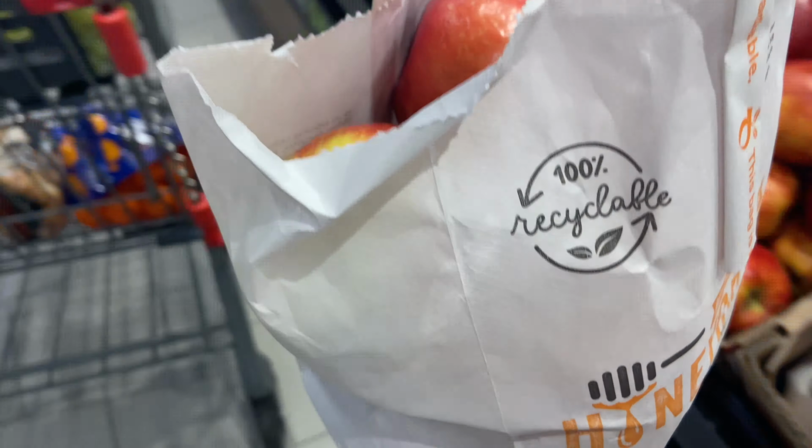So I grabbed two Roma tomatoes for the tacos, some green grapes, a big old bag of Honeycrisp apples. We were completely out of all fruit, so I really needed fruit. I grabbed a thing of mandarin oranges, two things of strawberries. They looked okay there. They're almost not quite ready, but better than the ones that I've been seeing at Walmart lately. So I grabbed two of those, a head of lettuce, some green peppers, a loaf of bread.